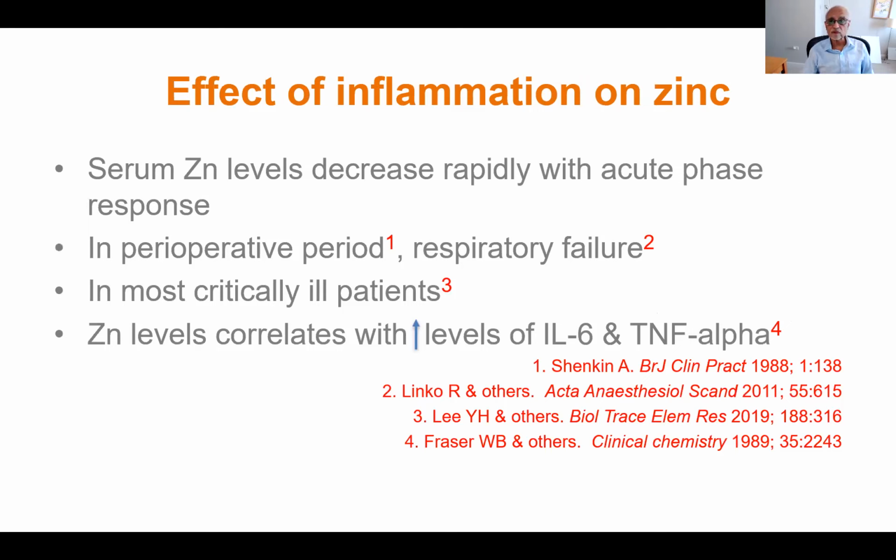There are effects of zinc on inflammation too. Zinc levels decrease rapidly with acute phase response and in perioperative period and in patients with respiratory failure. So you'll find that in most critically ill patients, zinc levels decrease rapidly because of the acute phase response. The zinc levels correlate with increased levels of interleukin 6 and TNF alpha.